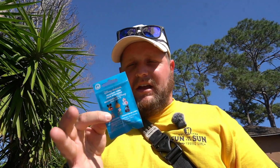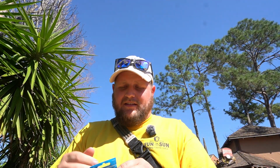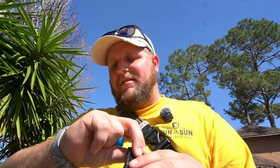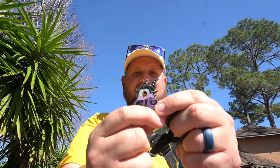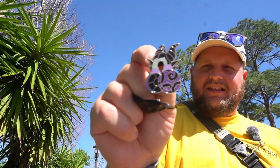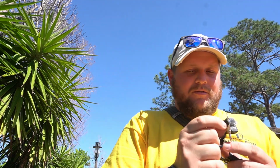Okay, so like I said, we got the headphone mystery pin sets. So let's go ahead and rip these open and see what we got. Question will be, how hard do I struggle with opening these? Yes, I took a bite out of it. Okay. Oh gosh. I hate the bag and bags. And Maleficent. That's a cool pin. Look at that thing. Okay, so far so good on the headphones.